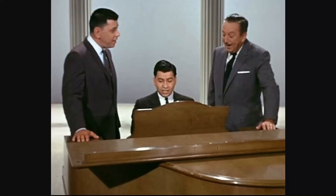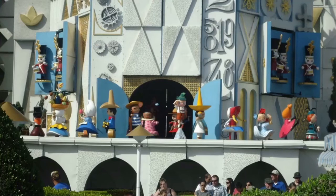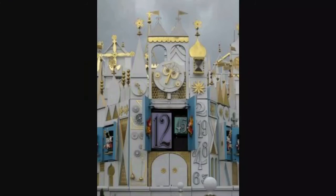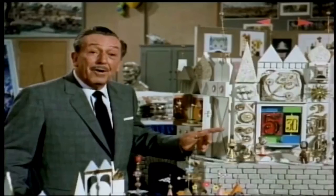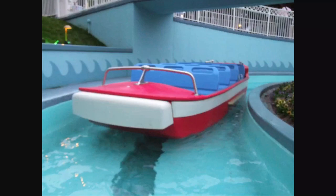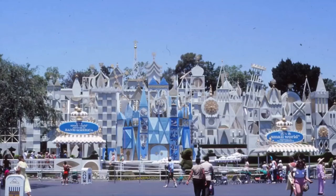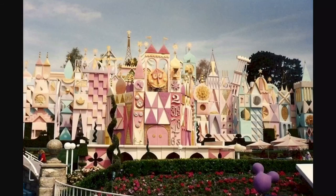The song was written by the Sherman Brothers. Its facade was inspired by Mary Blair's design. Toy dolls come out of the clock tower every 15 minutes. This was actually Walt's idea. In 2008, Disney characters were added, and the ride was given new boats. It's a Small World's facade has been 3 colors: white, white with blue accents, and pastel colors.